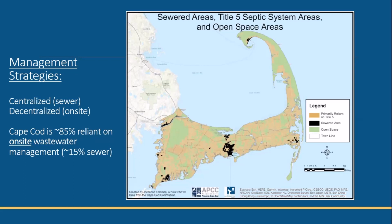So about 85% of the Cape is reliant on on-site septic systems and only about 15% on sewer. Right now, towns are all scrambling to solve these problems. Many towns are expanding their sewer areas. Towns are doing both: expanding their sewer areas and also trying to figure out places to put in more high performance on-site treatment systems, which I'm going to get into in a moment.